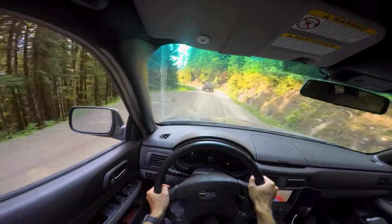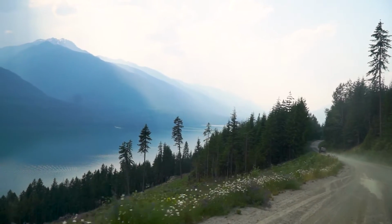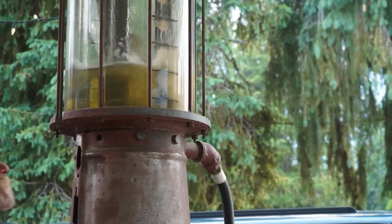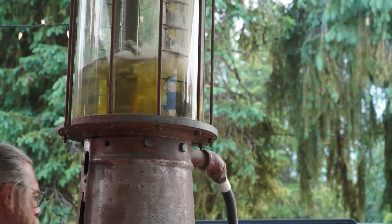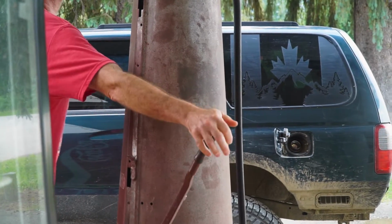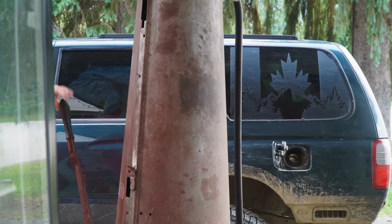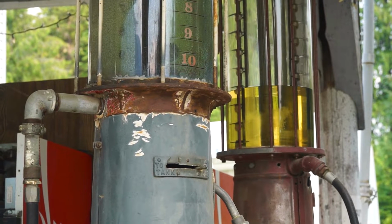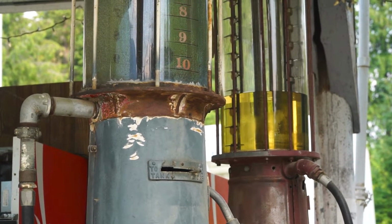So we headed north towards the ferry, back on the winding lakeside road, till we came across our first fuel stop in the last couple of days. Although, this one was a little bit different. It required a little bit more work to get the gas. The attendant actually had to hand pump it up to the sight glass to measure the volume before gravity fed it into the car.